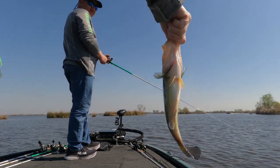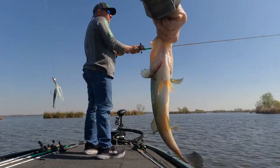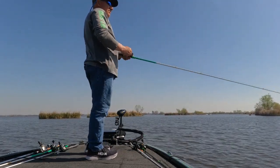Number 7 on Bass Crack with the Delta Lure chatterbait. Thanks, buddy. Could be 8. I'll say 7. I have to bring them up.